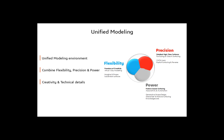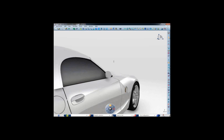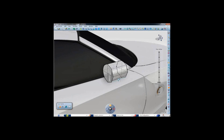And finally, giving to the creative designer, with CATIA for Creative Designer, a single solution doing at the same time subdivision surfaces with all the flexibility of virtual clay modeling, giving also NURBS explicit modeling with the integration of CATIA ISM, giving all the precision and quality and control of surfaces, Bezier and NURBS surfaces, and also the power of the associativity and knowledge awareness of CATIA. And then you can combine all that. Just to show you one example of how you can combine all these different modeling technologies.